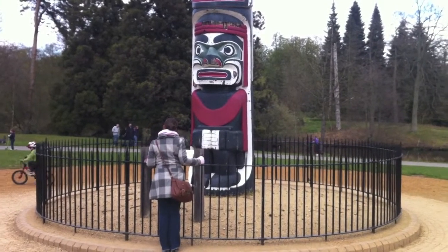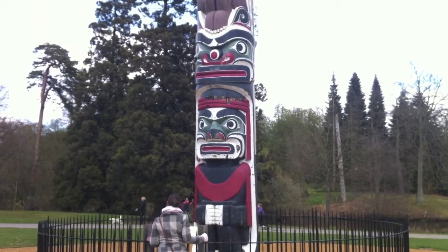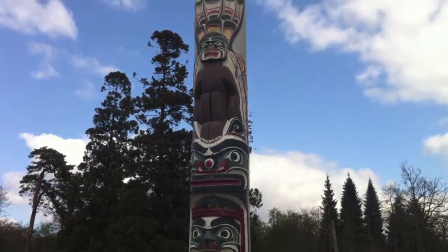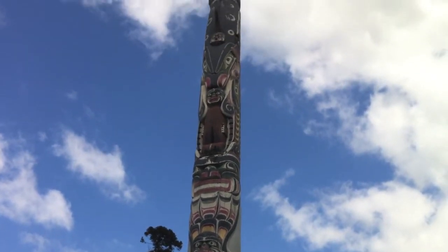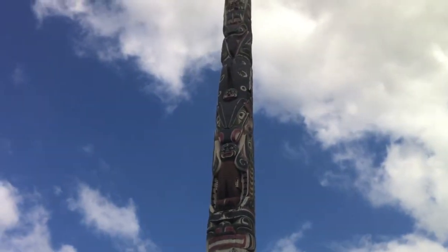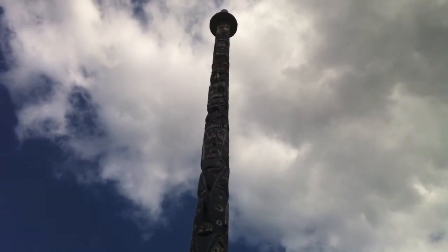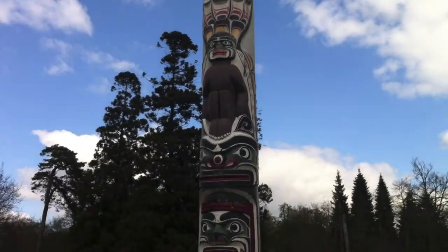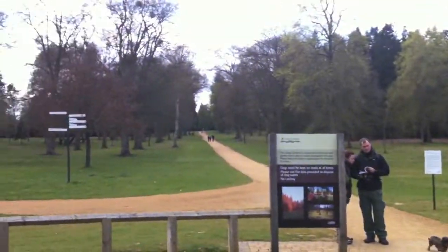So this is the totem pole at the bottom of the Valley Gardens. It's quite impressive. Well, it's very impressive. Look at this. Yeah, it just keeps going. It goes up to there. It's nuts. So we're going to head that way.